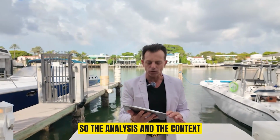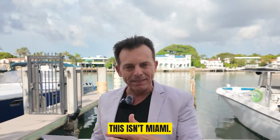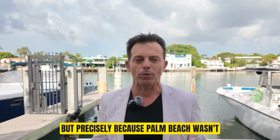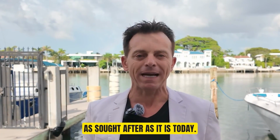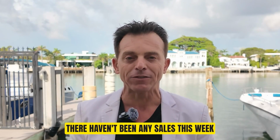So the analysis and the context are very, very important. Okay. So the context we're providing today is that we're making a comparison. This isn't Miami, it's Palm Beach. But precisely because Palm Beach wasn't as sought after as it is today, it's very difficult to see. As you can notice, the market trend in Miami, there are no additional houses for sale. There haven't been any sales this week either, so it's quite difficult.